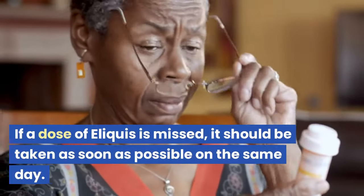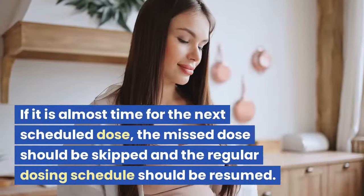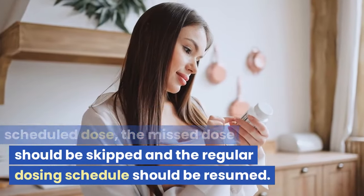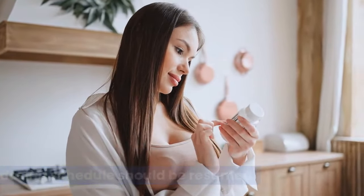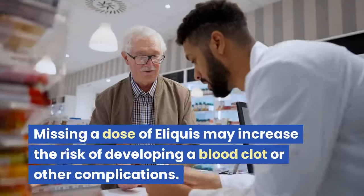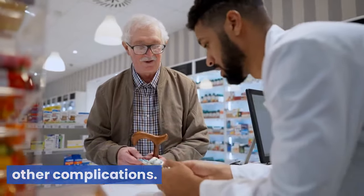4. What should I do if I miss a dose of Eliquis? If a dose of Eliquis is missed, it should be taken as soon as possible on the same day. If it is almost time for the next scheduled dose, the missed dose should be skipped and the regular dosing schedule should be resumed. It is important not to double the dose to make up for the missed one. Missing a dose of Eliquis may increase the risk of developing a blood clot or other complications.